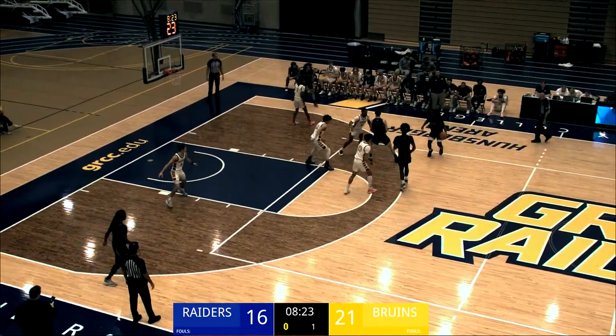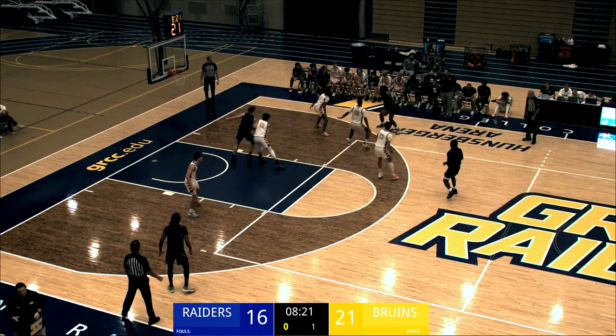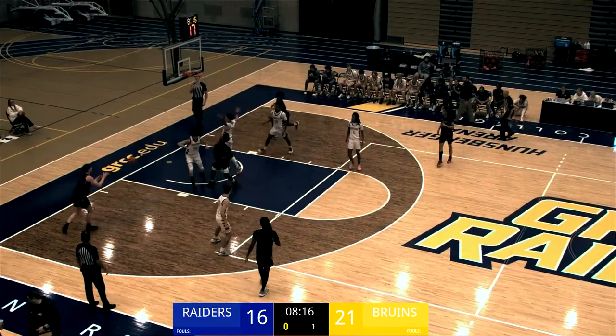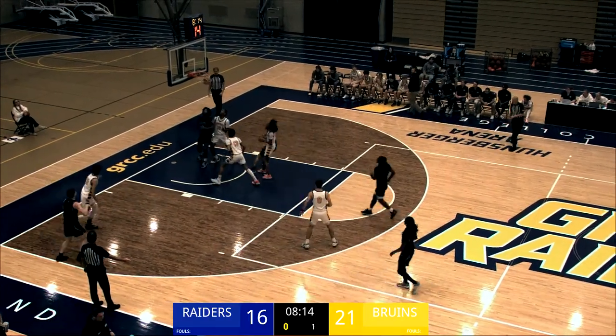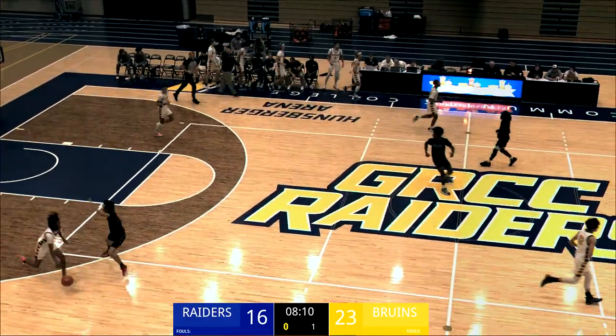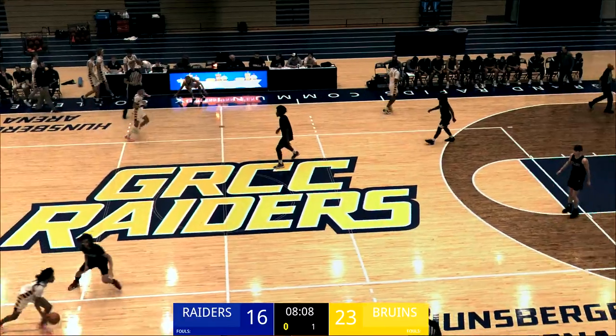Kai Miller with it across the timeline. Raiders have switched to a man-to-man defense, it looks like. Left side, 18-footer up, and that's good. With the bucket was Connor McCleary.